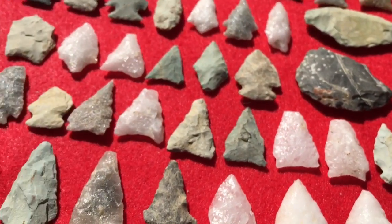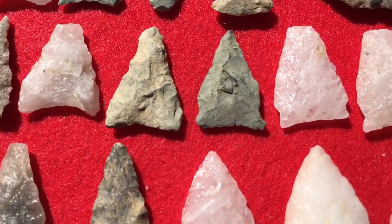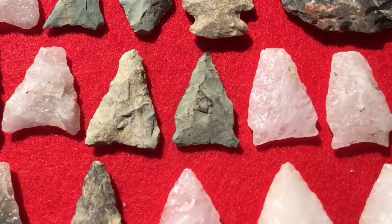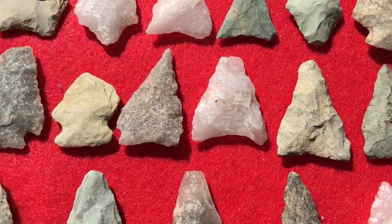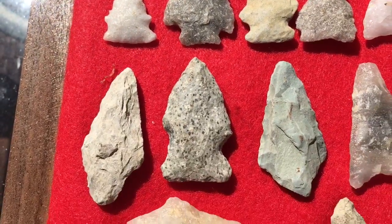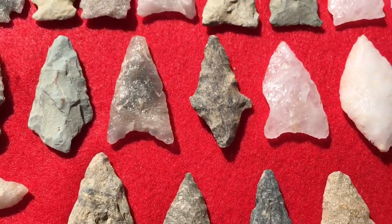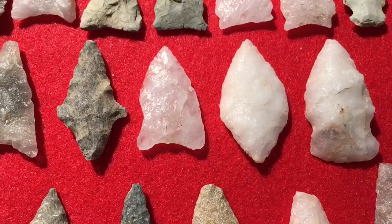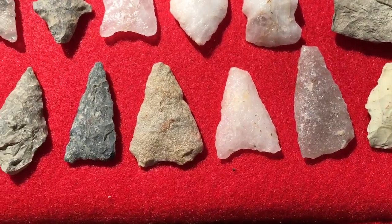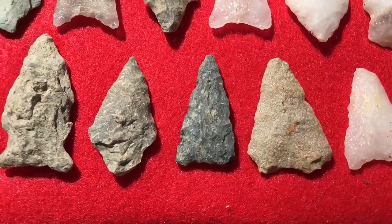There is a point in here that's made out of ortho quartzite. I'll show you that in a second. I do think that may be an eared Yadkin. A couple of those right there, or there's another point type that starts with a W that's skipping my mind right now. Yadkin. That Marl Mountain right there. Ovate. The ears are missing on this one right here.